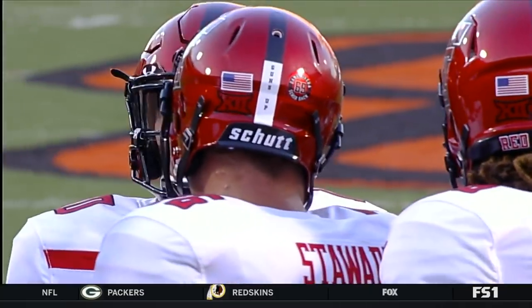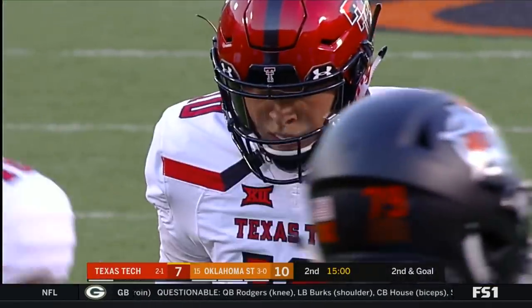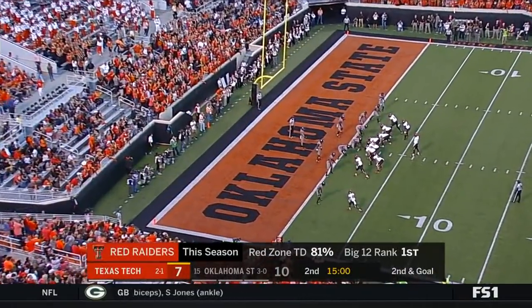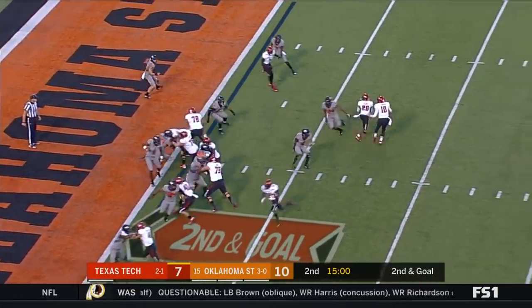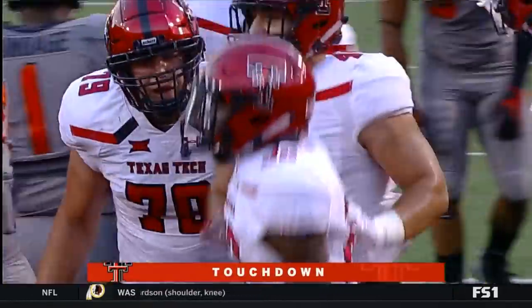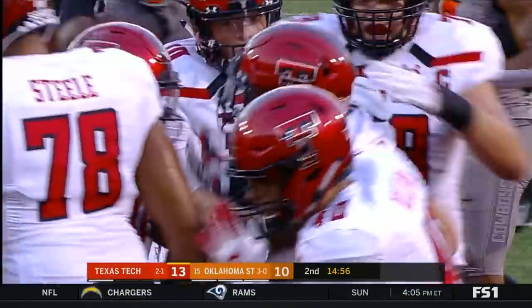Looking at 2nd and goal from the 2. Tayzon Henry, he's flanked out, now running in motion. And they give it on the reverse end to Kajon Carter. He scores. And Tech takes the lead.